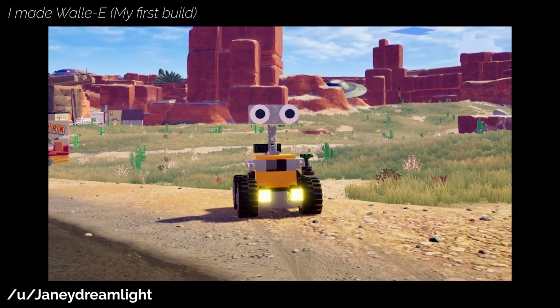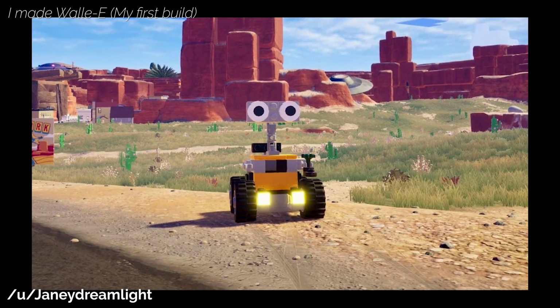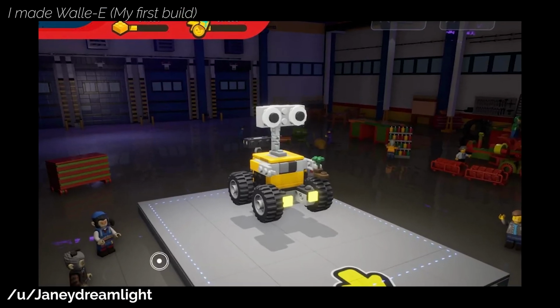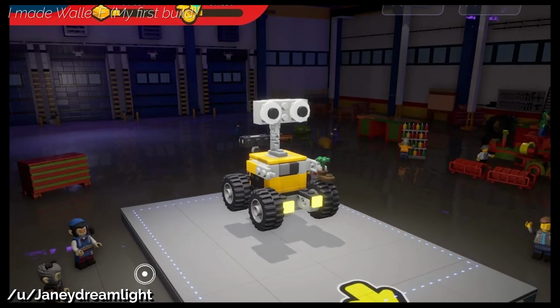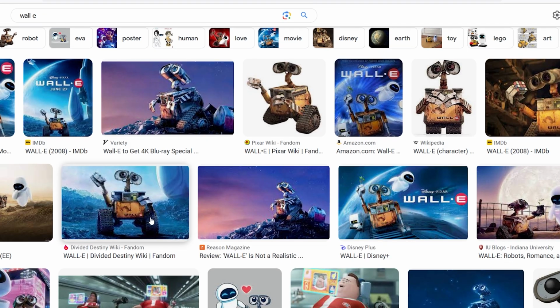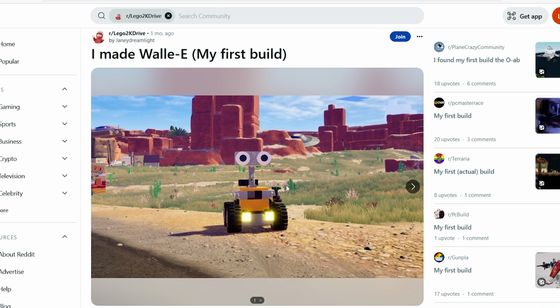WALL-E, another great Pixar movie. I would like to be this WALL-E and wander through the wasteland on my own. I love the lights here that they've given WALL-E, and I feel that this is another example of having a super simple build that perfectly replicates what it's trying to do. If I had to critique this one, I feel like you could do a little bit more on his eyeballs. I think there would be a cool way to make something that looks a little bit more similar to his eyeballs, but for the simplicity of the design, I think it works.